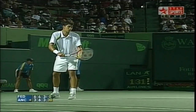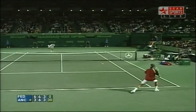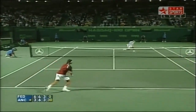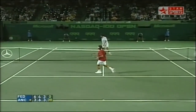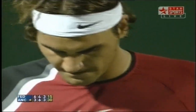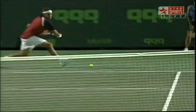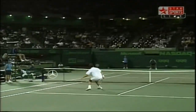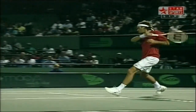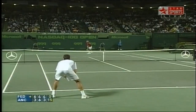Game Federer. Change, please. New ball. Well, that's a little too easy for the world number 1. Got to do a little more than that on the volley if you're going to get the right result in the rally. Ancic took this point for granted. He thought because he had such a good approach, he didn't have to hit a really good volley, and he hit a weak volley, and he paid the price for it. Never take it for granted against Federer.